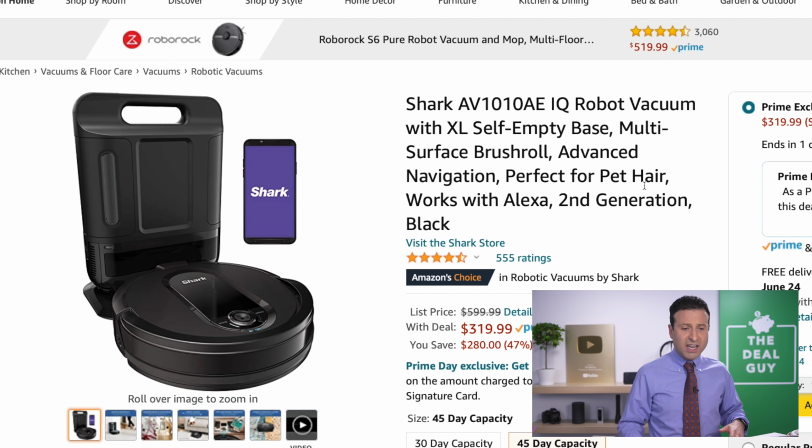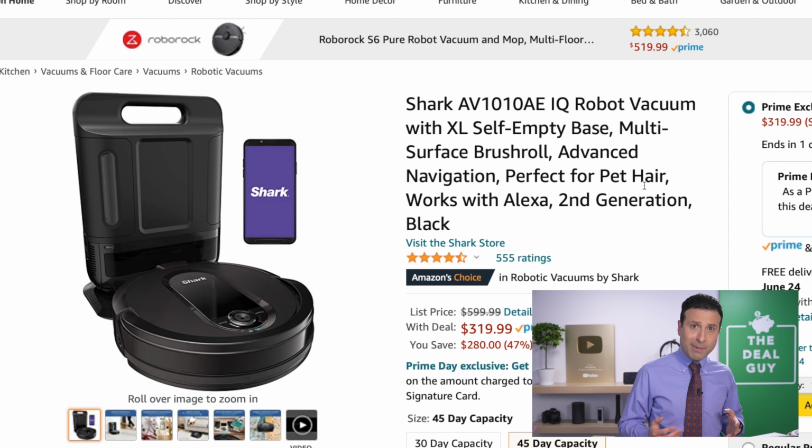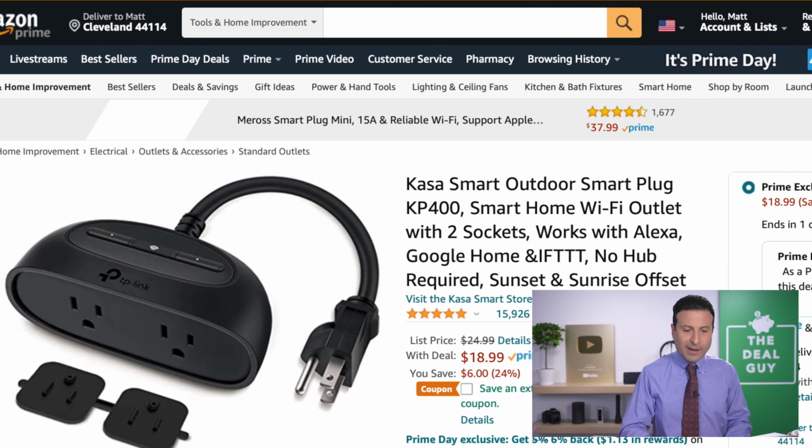$320 down from $600. The distinguishing difference between the Shark and the Roombas is this has a 30-day dustbin capacity. The Roomba has a 60-day. So again, how many days of liberty do you want from having to empty the RoboVac?